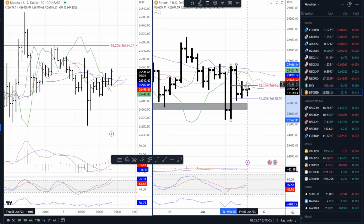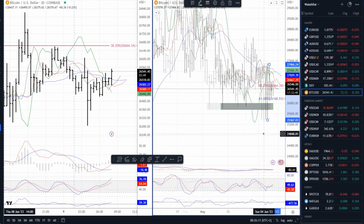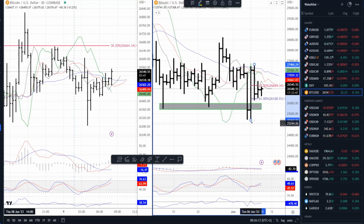We had an inside day yesterday, so I suppose if we can break the 26,850 mark, we might see the retest of 27,400 or even the 28,500 mark. The mid-long-term trends are up on Bitcoin, so as long as the lows at 25,330 can hold, we might see the reaction back up in the next period.